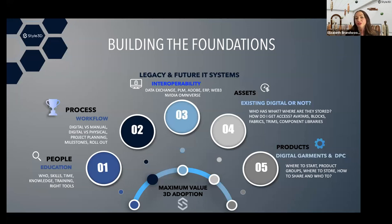And then you have to look at the IT systems that are in place to make sure that the software that you implement is interoperable with some of those legacy systems. But also look at the future: if you're moving towards the metaverse, make sure that they can connect in an interoperable way and that data can be exchanged accurately and visually.